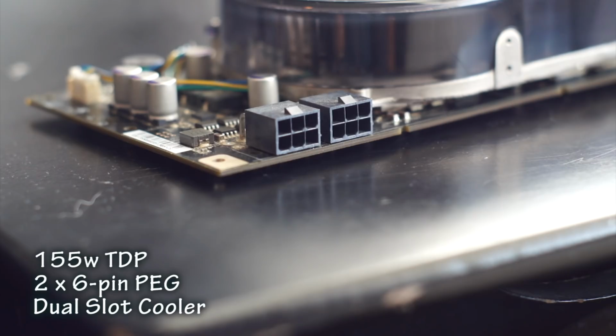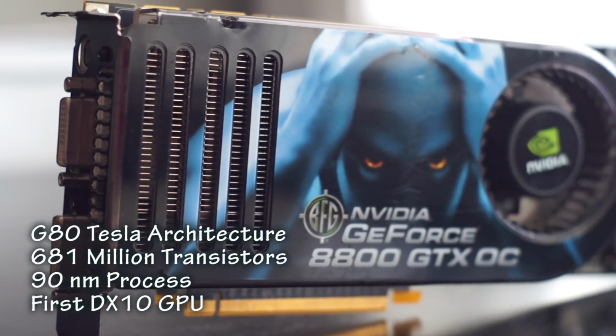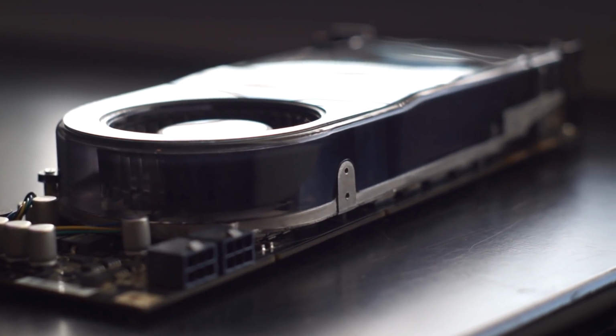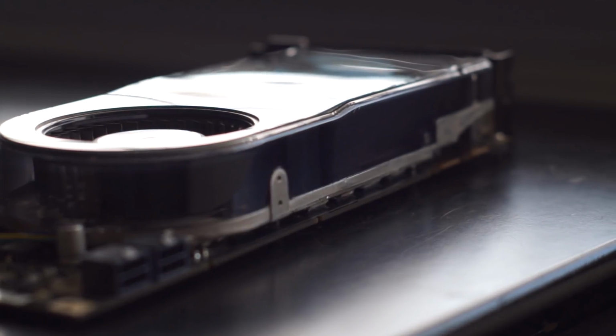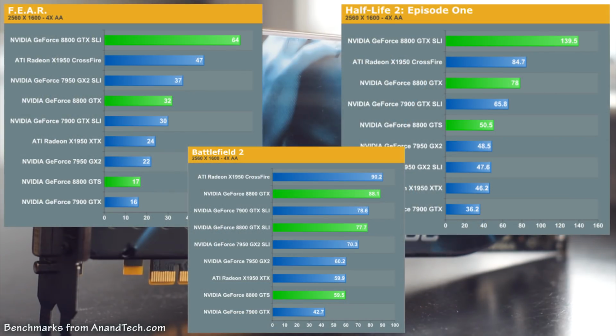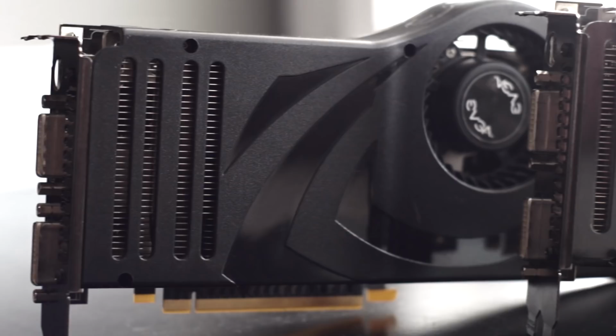The first DX10 GPU, the first NVIDIA card to use a unified shader model, 680 million transistors, and the list goes on and on. But most importantly, performance was downright madness. In many cases, it was faster than NVIDIA's previous flagship, the 7900 GTX, in SLI for that matter. Arguably, this was the best GPU that NVIDIA has ever released, and one of the most legendary GPUs of all time.